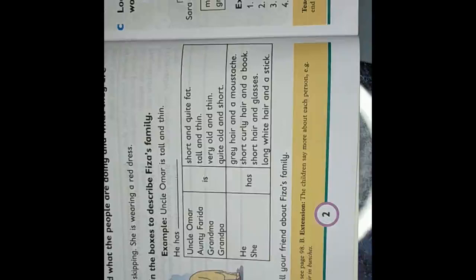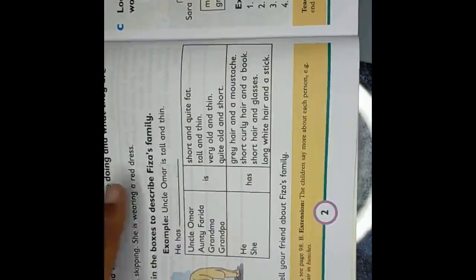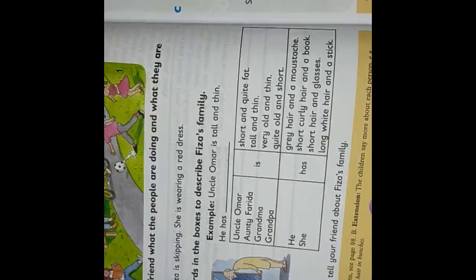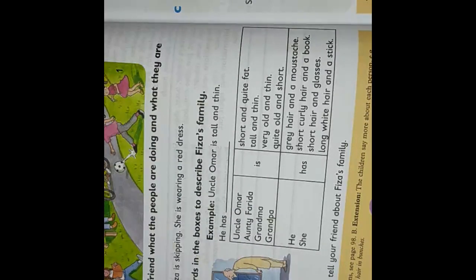For example, Uncle Umar is tall and thin. And then he has a mustache. Uncle Umar is tall and thin. He has a mustache. Good job. Auntie Farida is, what is she? Short and quite fat. And she has, what? She has short curly hair and a book. You can make this sentence.